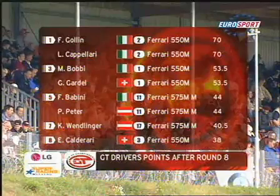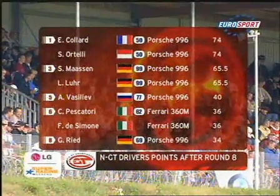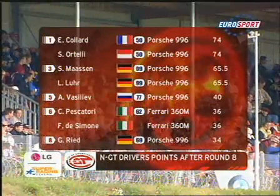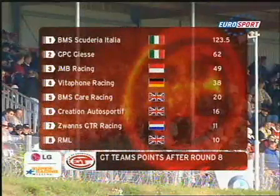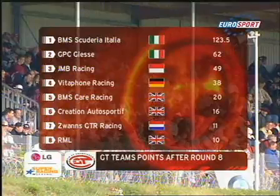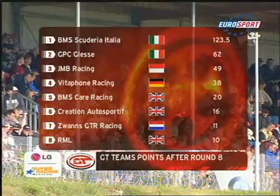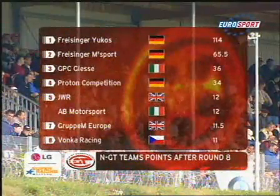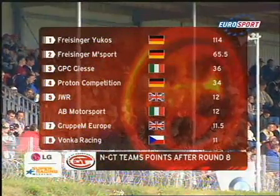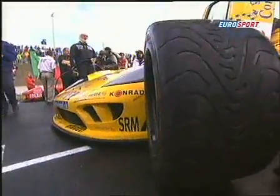Gollin and Capellari leading the championship from Babet and Gardel. And in the NGTs, Emmanuel Collard and Stefan Ortelli ahead of Sascha Maassen and Lucas Luhr. Sascha Maassen it was who'd put them on pole in the NGT class, and Walter Lechner Jr. on pole in the GT class in the Conrad Celine. BMS Scuderia Italia leading the championship by a country mile from GPC Giesi, JMB Racing, then coming Vitaphone Racing, the first of the Celine teams. In NGT, there's Freisinger Yukos team on 114 from the Freisinger Motorsport team on 65.5 points. Then GPC Giesi again running their 360 Modenas.